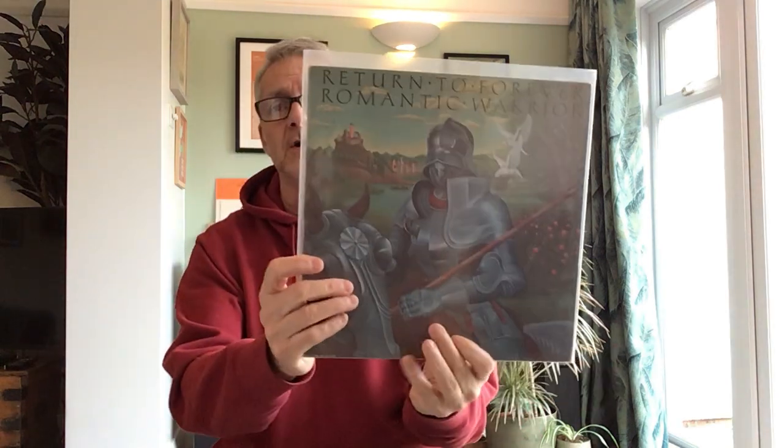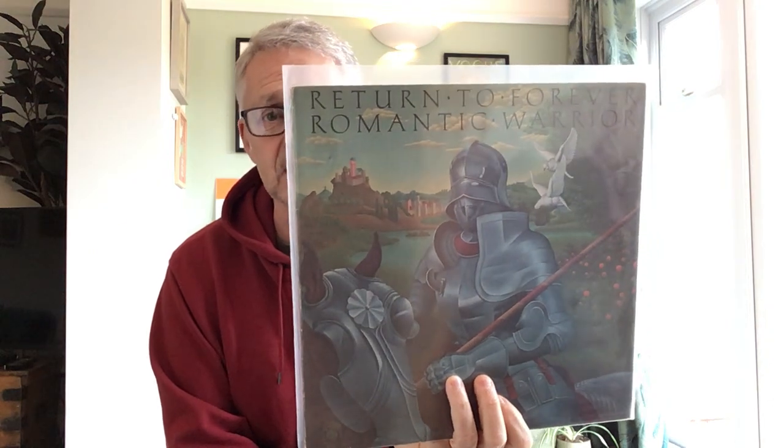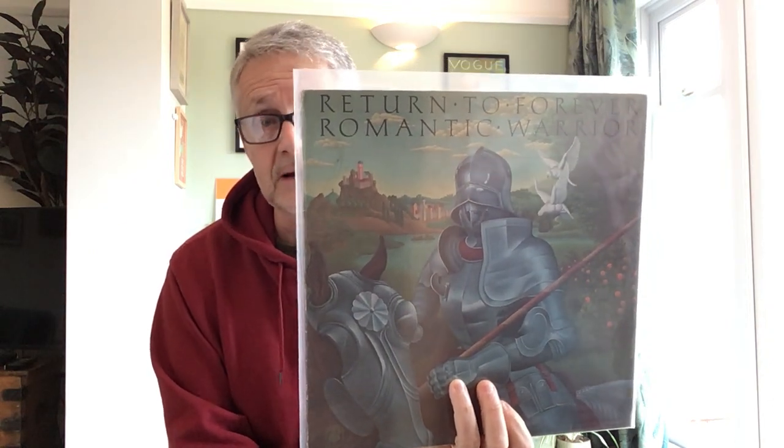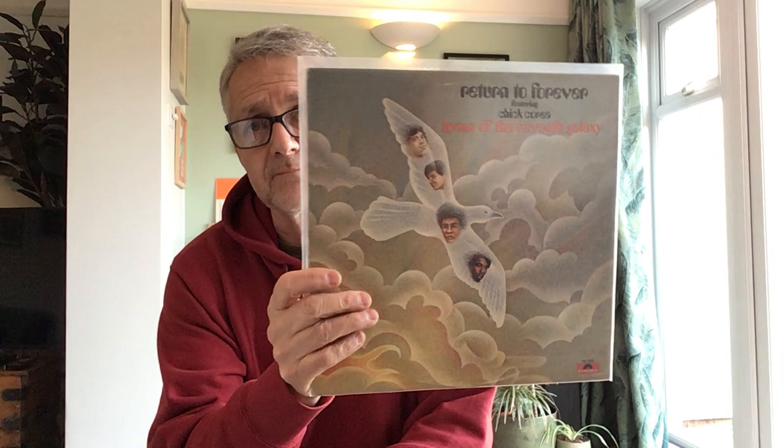So one of the players in Miles Davis, Chick Corea, formed a band called Return to Forever. This is seen as their masterpiece. This has Stanley Clarke, Lenny White, Al Di Meola, and Chick Corea. And I like it, but I prefer this one. This is Hymn of the Seventh Galaxy.